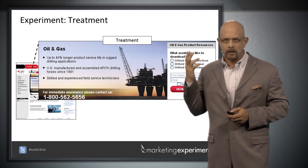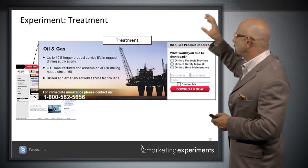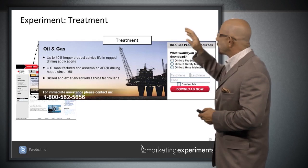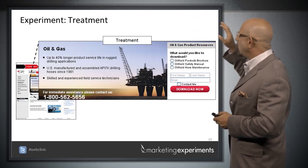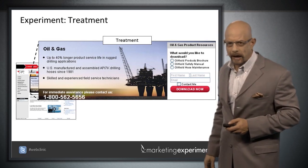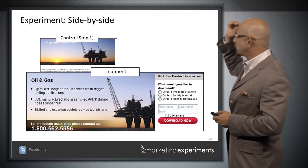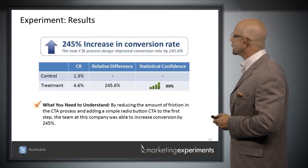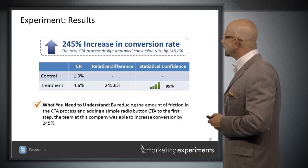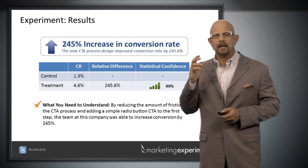Big change in the treatment should become obvious to you. You're looking at very quantified, very specific statements of value. These are evidentials that support an overall value proposition. And so this particular treatment is all about adding more value near the call to action. What does it produce? Let's look at the control and the treatment, the two side by side, and the results. And here you see it, a 245% increase in conversion. So there were a number of factors here, but the most important factor was the increase in value.